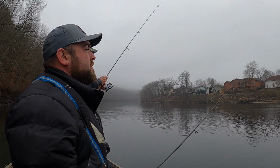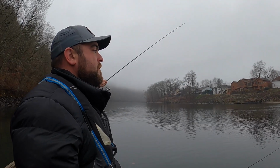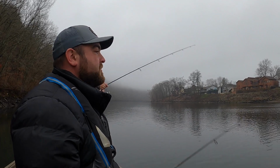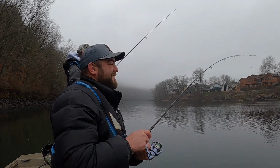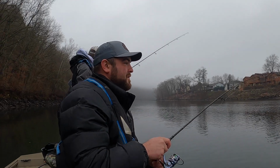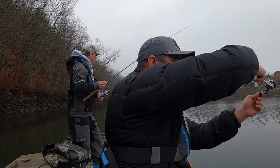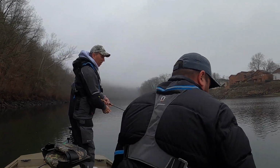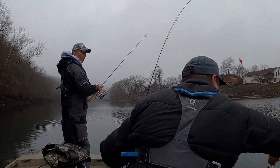Well, I do think though, after I just missed another one, after days and days of running the current, when they finally shut it down, the fish kind of just feed, especially on a day like today. Yeah, these conditions, cloudy, overcast, are pretty nice. Goodness gracious. All different sizes. Yep. There's another one.